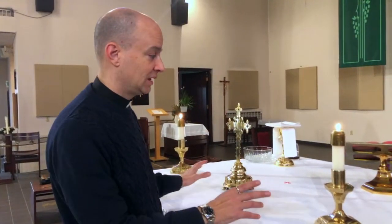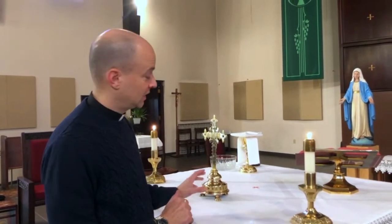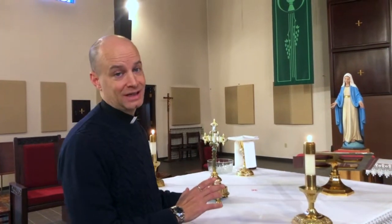Right now we have two candles on the altar. We usually have a minimum of two candles when we celebrate Mass for the daily Mass. On Sunday, we have six candles. And if the Archbishop is here, we can have seven candles.